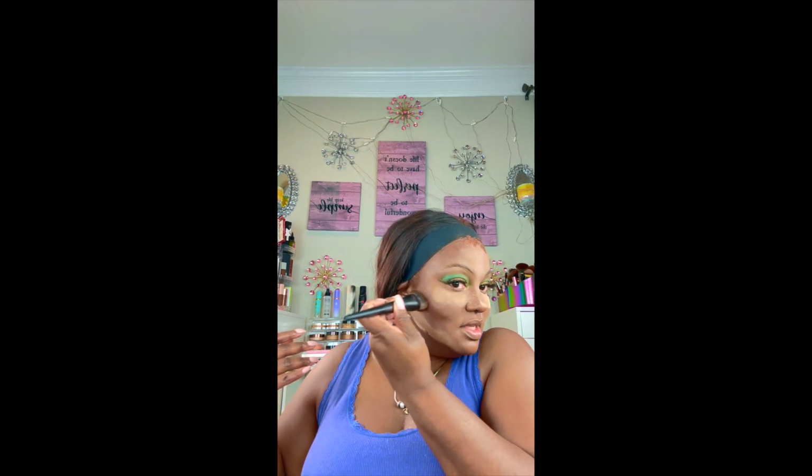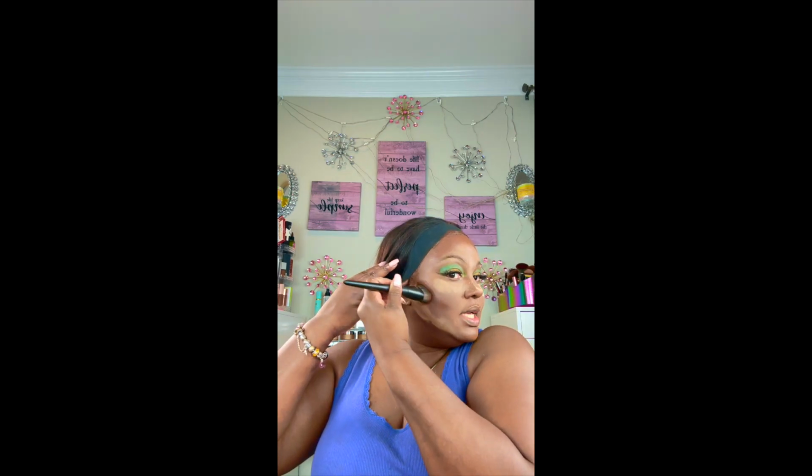I'm gonna use this Morphe brush that I just got. It's a foundation brush. It's called the Morphe V102 brush. It's definitely giving us bronzer on here. It's very, very creamy. This brush blends out nicely though. I like it. I do like the brush. The foundation definitely set down.